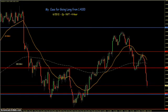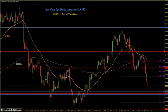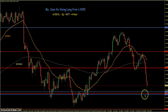And we can then move on to maybe a fib expansion study to learn a little more about how this ABCD pattern may play out. You'll see that the 100% expansion of this ABCD pattern rests at right around here at 140.115. So if we mark that level, we can then take out that expansion, because again that's the most important level that we're talking about. And what you start to see is a level of confluence with a number of different levels of support.